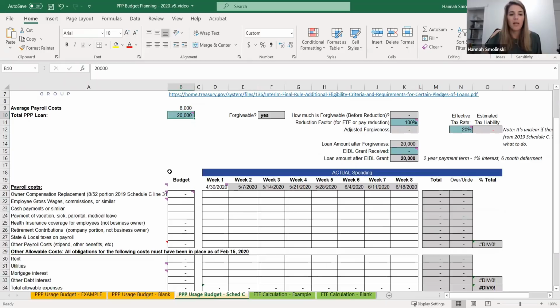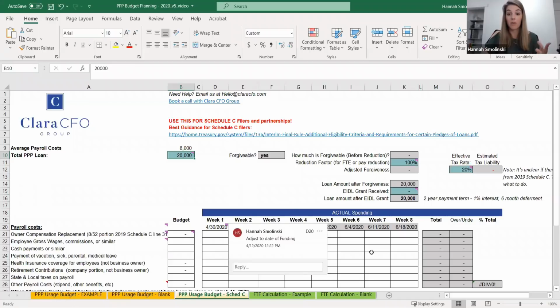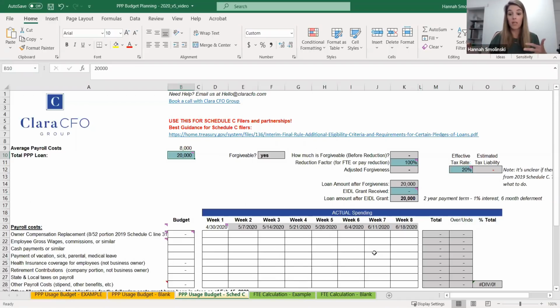The way that I was thinking about this is, we need to start budgeting for these costs from the beginning, because what if you get to the end of your 8 weeks and you realize, wow, I didn't spend enough money to get enough forgiven, or maybe I spent money on the wrong things, and so your ratios are thrown off. That's why we need to plan out our spending now, and that's why I've created this budget for you.